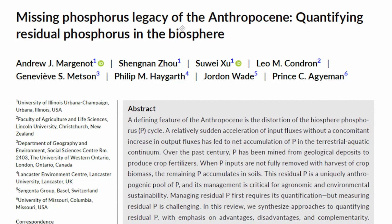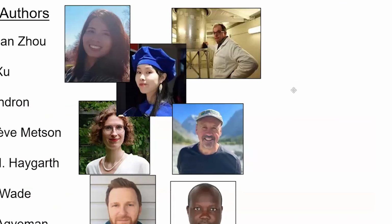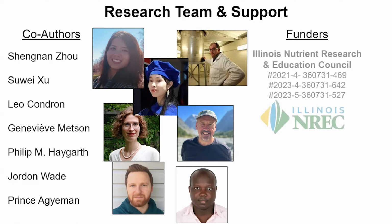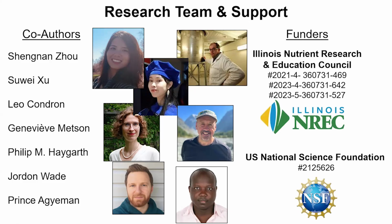But the whole crux of this paper is, how do we measure the phosphorus that's been accumulating in soils over the past 80 years since we began to increase the production of phosphate fertilizers? The co-author team is as follows. Shown here, I won't walk through the names. There's many of them. They're all great folks, and they all pitched into various aspects of the work. And thanks to the funders, Illinois NREC and US NSF for funding portions of this work.